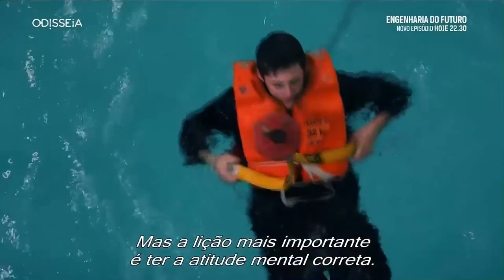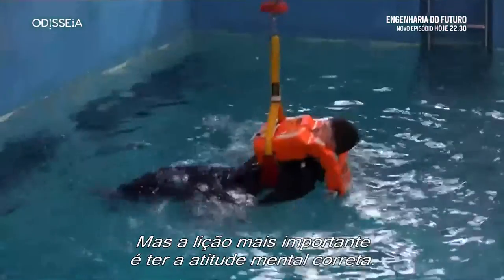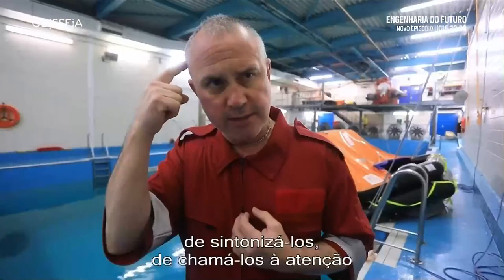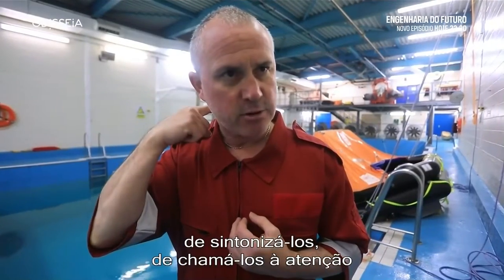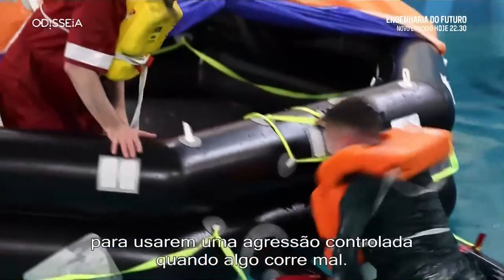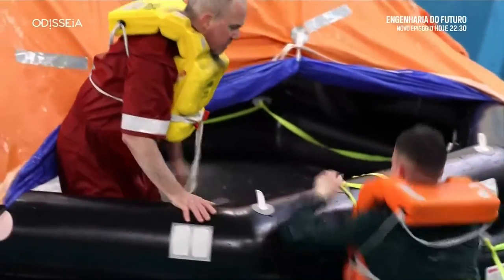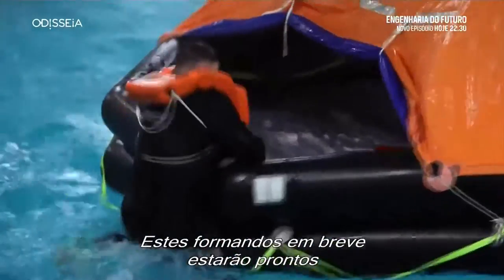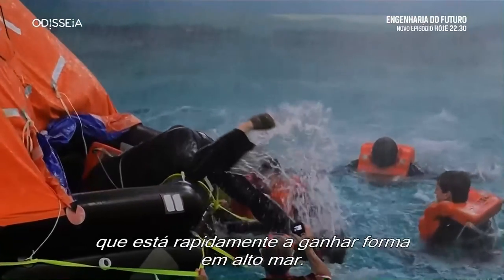But the most important lesson is to have the right mental attitude. It's not just about informing them, it's about conditioning them as well to get their mojo turned on, to raise the hackles on the back of their neck, to use controlled aggression for when something should go wrong. So it's the little things we pay lots of attention to, and we will drive them hard. These trainees will soon be ready to head out safely to the wind farm that's rapidly taking shape off the coast.